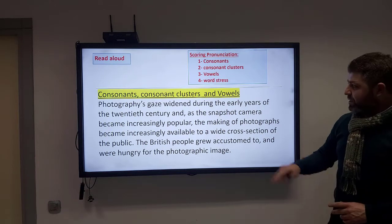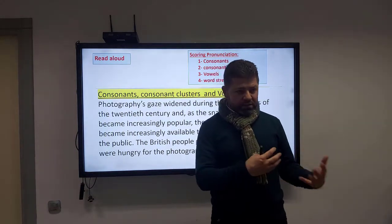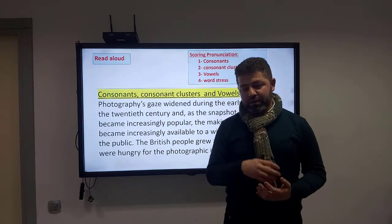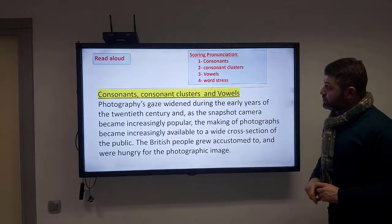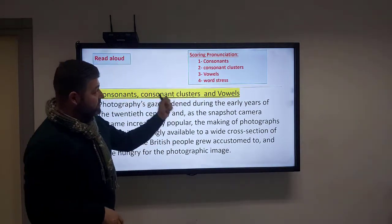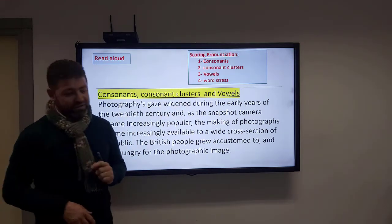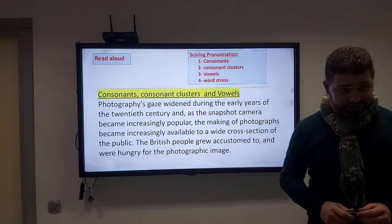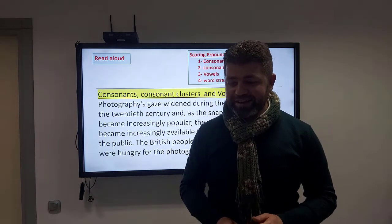Okay, very good. What you've just practiced is not the only list. There are some other lists, and it's a good idea to practice saying them from time to time. That will help you so much to decode difficult words. Okay? So, we're still talking about scoring pronunciation. We looked at consonants, clusters, vowels. The last thing we want to talk about is word stress.